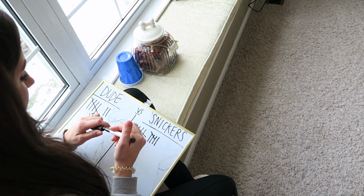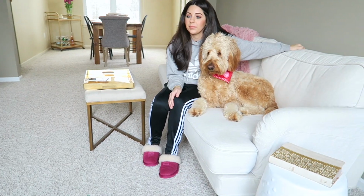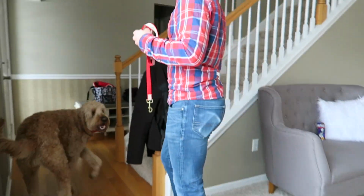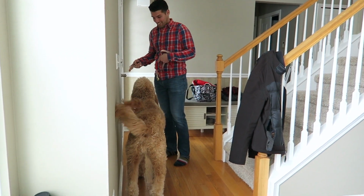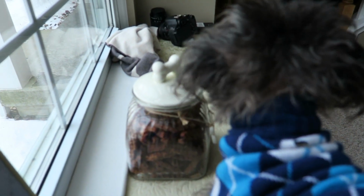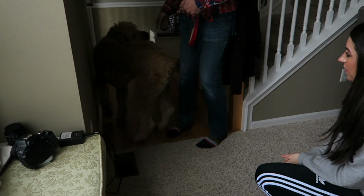Okay, this is 2.5. We're just waiting for Joshua to come with the leash and the keys. Oh, he's leading me to the door. That seemed pretty good. Look at him. He's leading me to the door. He's wagging his tail and everything. Oh, did you know you can go outside? And Snickers is trying to get into his treats. He's scratching at it. That was good. Good boy. That was really good. Good job, Dude.